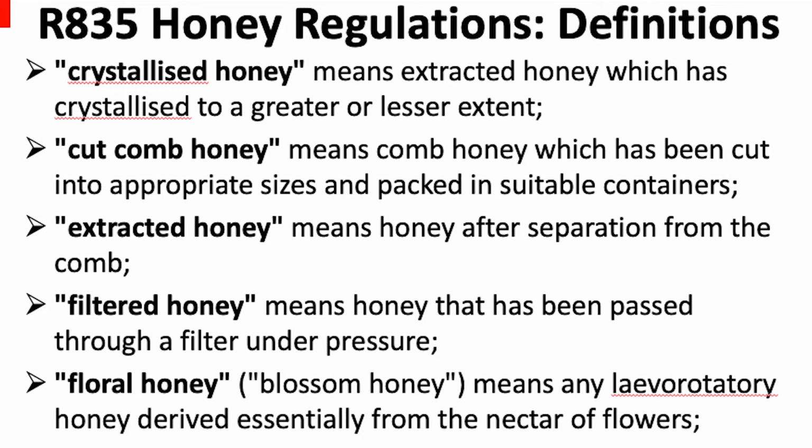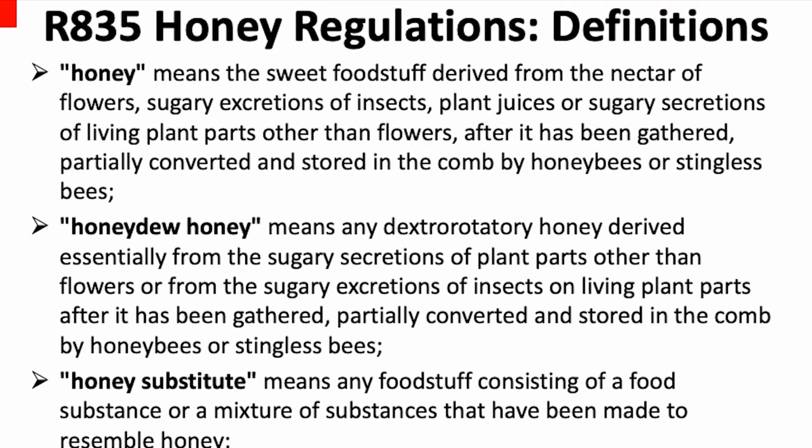floral honey. Now, floral honey is an interesting one, and it's also sometimes called blossom honey, and it means any laboratory honey derived essentially from the nectar of flowers. And I think it's quite important, the word there is essentially from the nectar of flowers. We then have a definition of honey as such, which means a sweet foodstuff derived from the nectar of flowers, sugary excretions of insects, plant juices or sugary secretions of living plant parts other than flowers, after it has been gathered, partially converted and stored in the comb by honey bees or stingless bees.